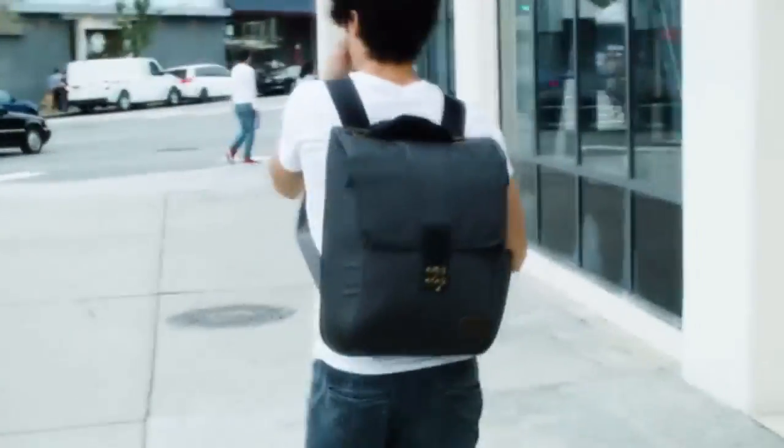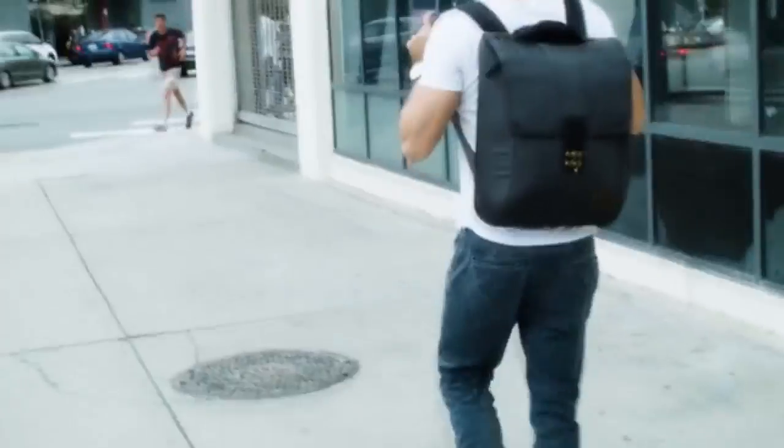Have a meeting with a client? Wear it as a messenger bag for a more professional look. Headed out to explore the city? Wear it as a backpack so you can easily get around.